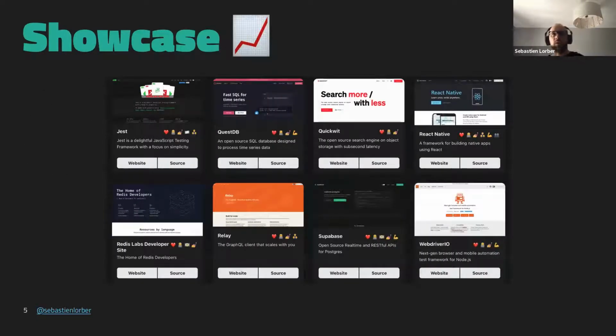So who is using Docusaurus? We have a showcase page where we reference all the sites that our users submit. There is a favorite section where you can see the most beautiful ones. Personally, there are some that I really like: the QuestDB website, the React Native website, the Relay website, the Supabase website. We have a lot of users. I think there are more than 1,000 sites on the showcase already.